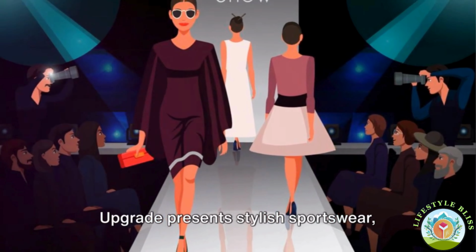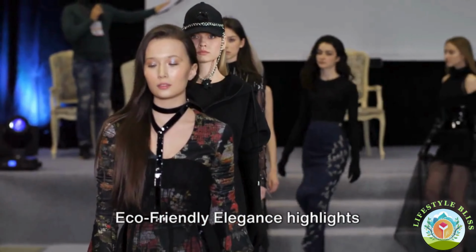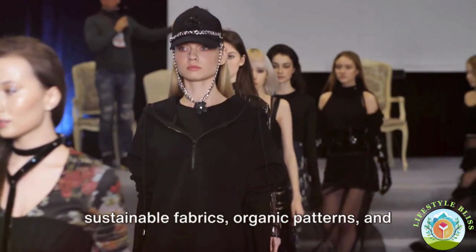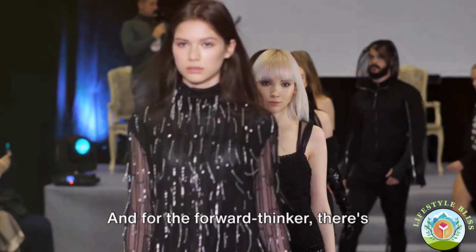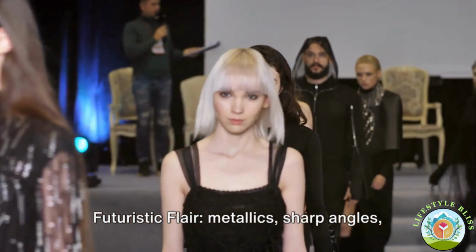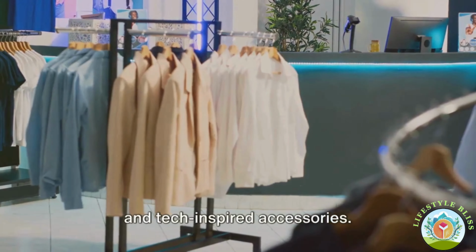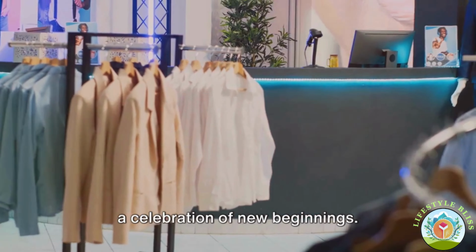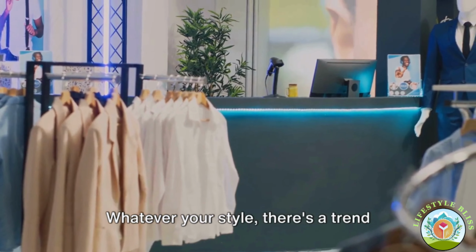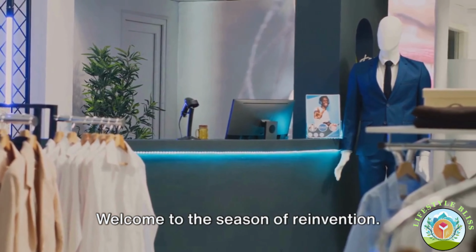Upgrade presents stylish sportswear, luxury tracksuits, and sporty accessories. Eco-friendly elegance highlights sustainable fabrics, organic patterns, and natural textures. And for the forward thinker, there's futuristic flair: metallics, sharp angles, and tech-inspired accessories. Spring fashion is a breath of fresh air, a celebration of new beginnings. Whatever your style, there's a trend waiting for you. Welcome to the season of reinvention.